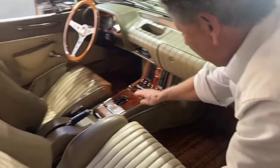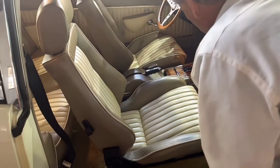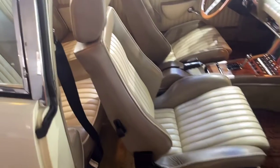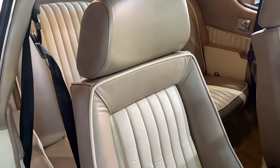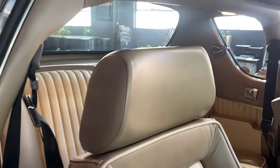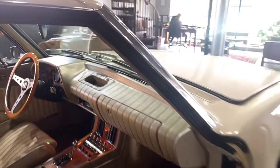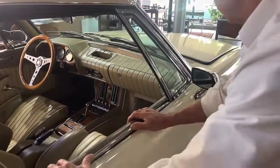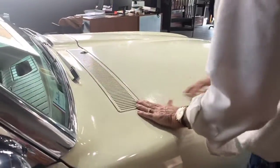The wood is in excellent condition. There's no cracking or splitting. All the switchgear works on the car. And very nice condition overall. The Recaro leather seats have held up very well. Sunroof does work, opens and closes smoothly. Of course, it's electrically operated. Fit and finish is very nice. I'll just close this so you can see what it actually looks like.